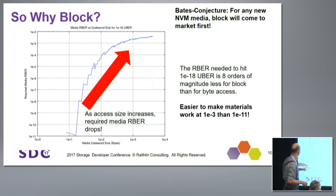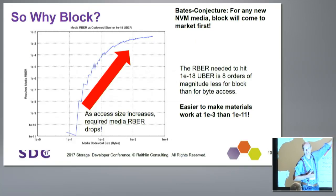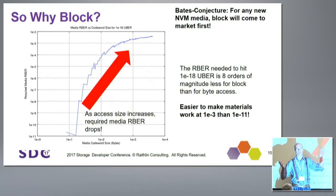So basically, as we say, well, let's not address in 1 byte, because I can't make my memory that reliable. Let's address in 2 bytes, or cache lines. Cache lines are 64 bytes, right? That's 8 bytes. Maybe 512 bytes, maybe 4K. And what happens is very quickly, the requirement of the raw media goes up. Now the process guys in the lab, the material scientists, are getting happier, because you're not asking them to build you a memory that works at 1e minus 10, maybe 1e minus 5. They're like, oh, that's actually maybe something we can do. And as we get up to the kind of sizes that NAND is using, it actually lines up to what NAND is. Well, surprise, surprise, right?